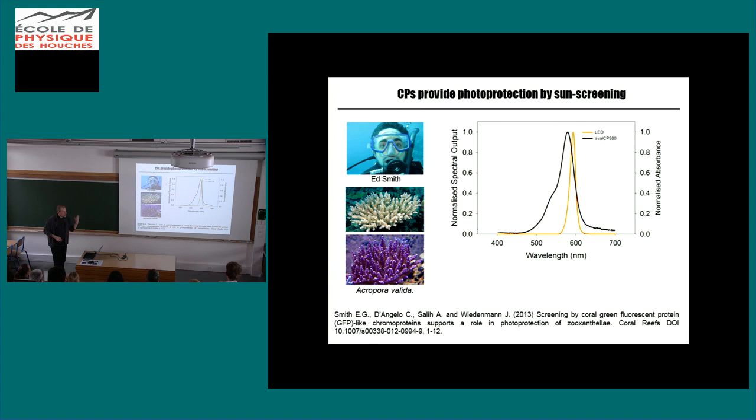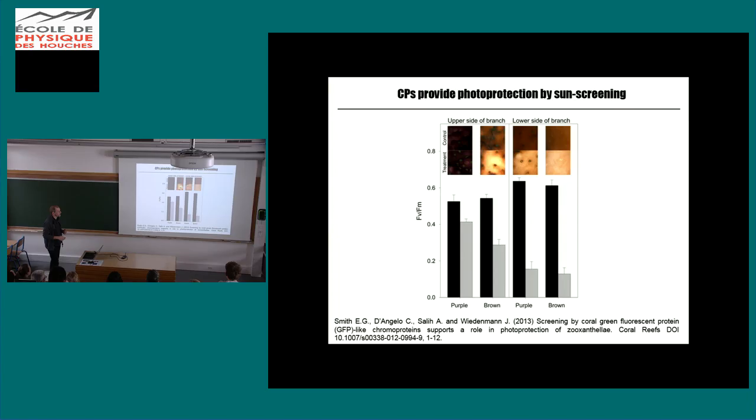So then came the LED technology, and that really allowed us to start playing with these wave bands, and we found an LED that matches very well the absorption spectrum of this particular chromoprotein in Acropora valida. So we then took samples of the two color morphs and exposed them to this specific LED light, and then we measured the outcome for the photosynthetic efficiency. So what we did is that we took branches of the corals and then we illuminated them from above, where they are mostly pigmented by the chromoprotein, and from below, where they essentially don't show any expression. And then we did that for both of the color morphs.